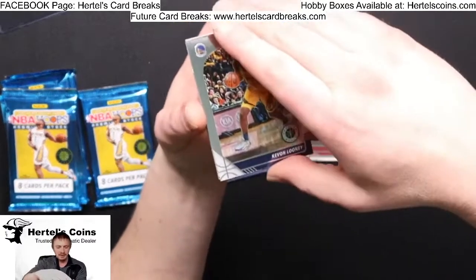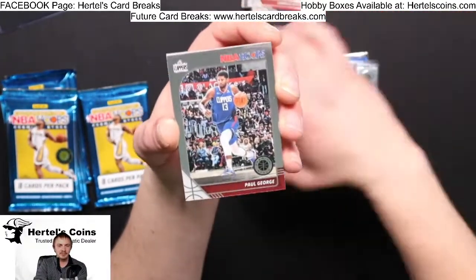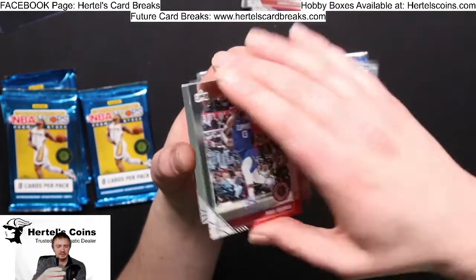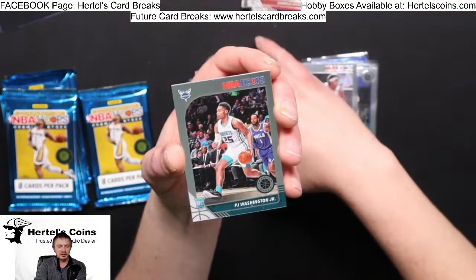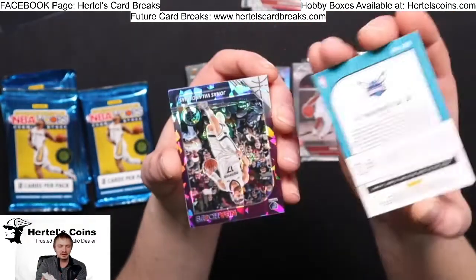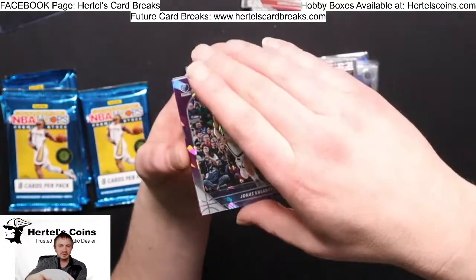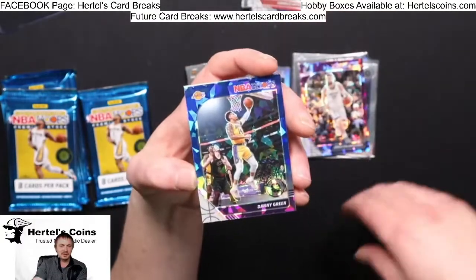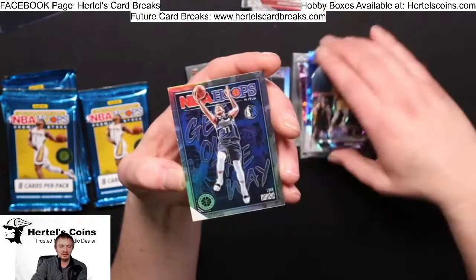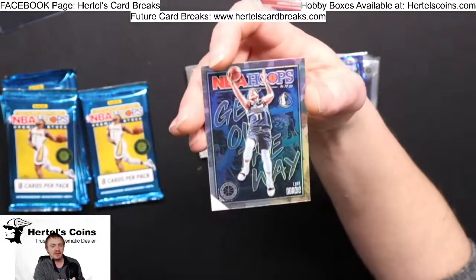Kevin Looney, Bismack, Paul George, Ricky Rubio, PJ Washington Jr. from the Hornets. We got a purple Jonas from Memphis, Blue Ice, Danny Green from the Lakers, and we got Luka Doncic. Get out of the way.